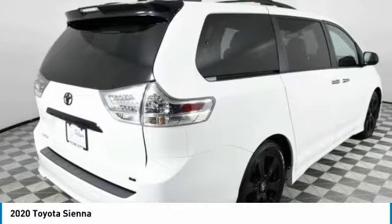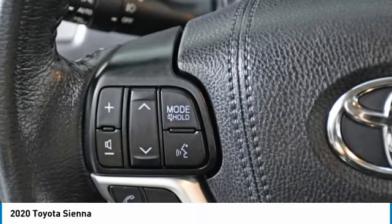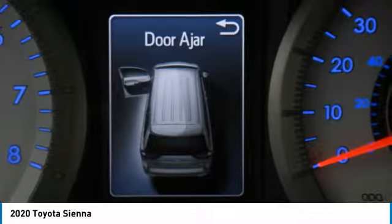Add a refined and fuel-efficient V6 engine, a smooth ride, and upscale interior accommodations to the mix. And it's easy to see that Sienna is built with the whole family in mind. This vehicle has less than 40,000 miles.